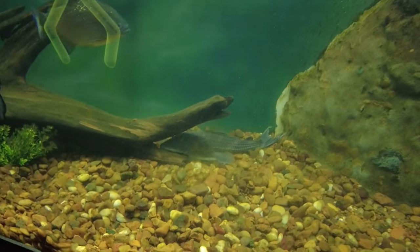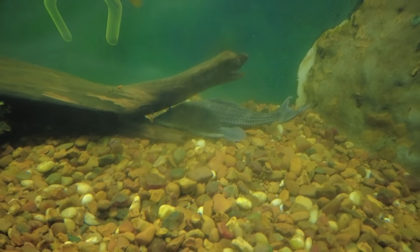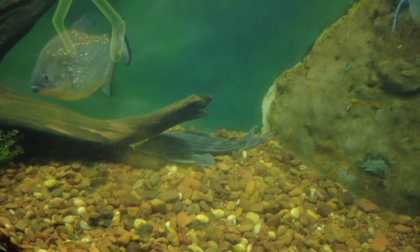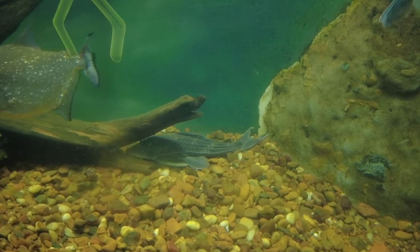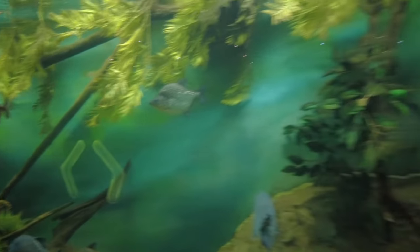There's another one of our guys right there. Those prehistoric looking. Damn, what kind of fish is that? Now I'm very curious what kind of fish this is. This ancient looking fish. Because we've seen him in all three tanks now.